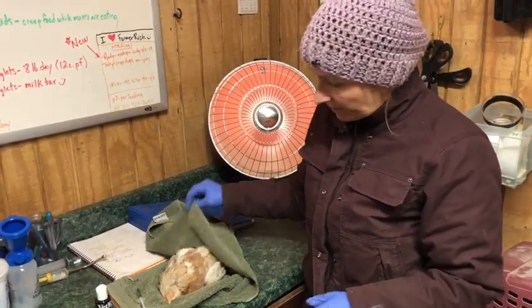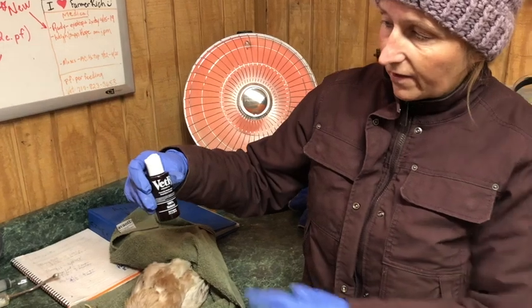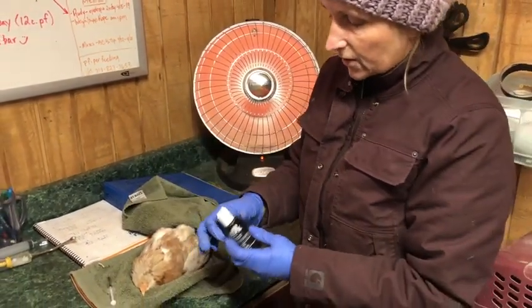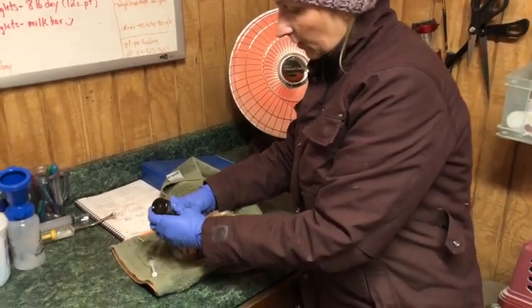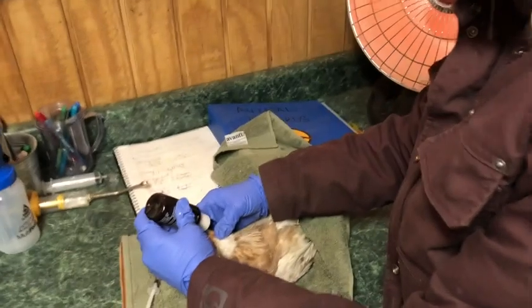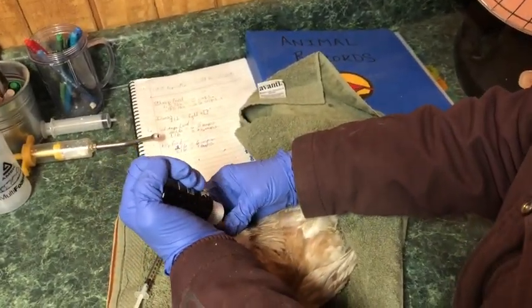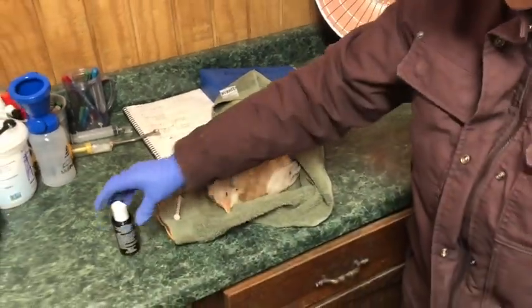So we cleaned her up, and we're giving her something called VetRx, which is for poultry. So we just put a couple drops in her beak here and try to get that down. She does seem to be taking it, which is good. Down her gullet, her throat there.